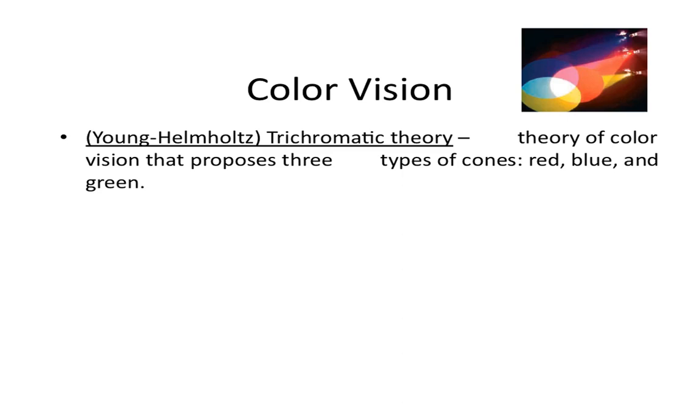Now, with that being said, ladies and gentlemen, if our eyes can only see red, blue, and green and all the colors that vary between them, that means there might be other colors on this planet that we can't see, because our eyes can't see those colors.